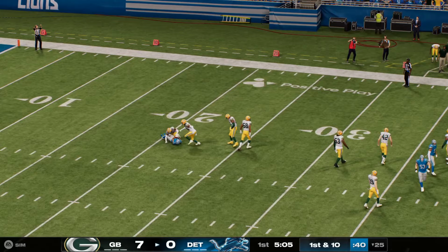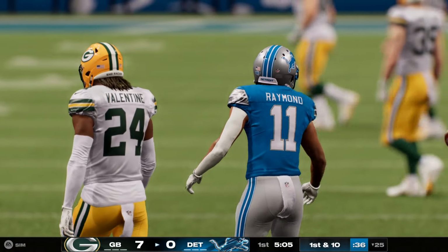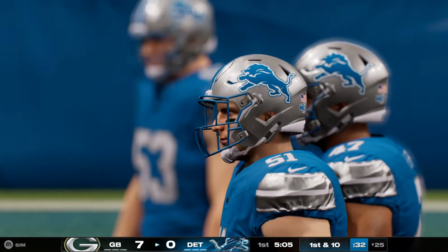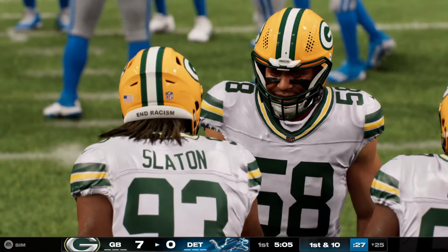A 40-yard punt, 1 yard on the return. Back onto the field come the Lions for their second overall drive. And a 3-and-out on that first drive. We'll see if they can do better here. They should have a better opportunity because the nerves should be settled now.